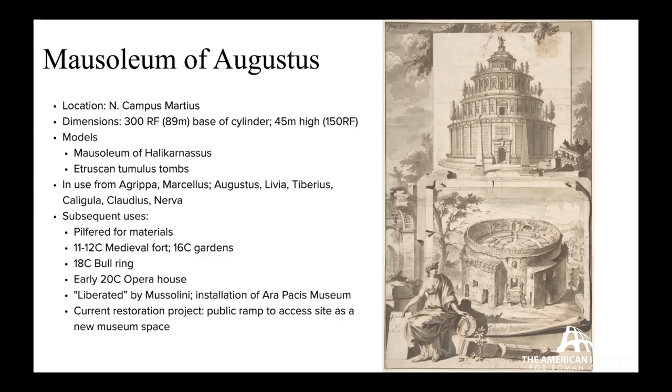The current restoration project that we're now going to show you, they're digging out a big public area for a ramp to give access into the site to make it into a new museum space, possibly as early as 2021.